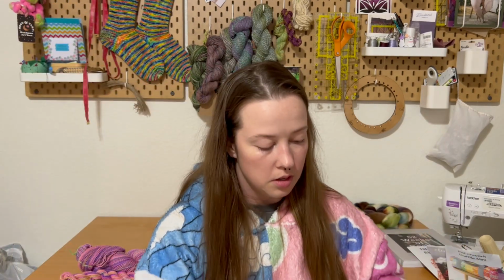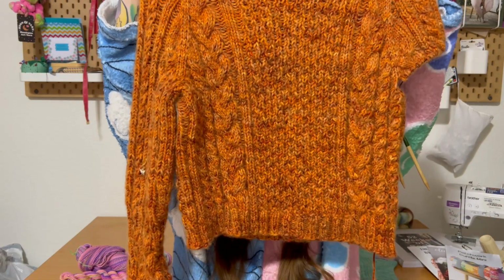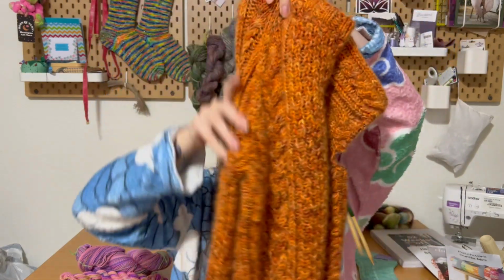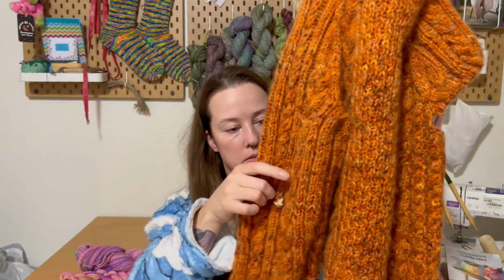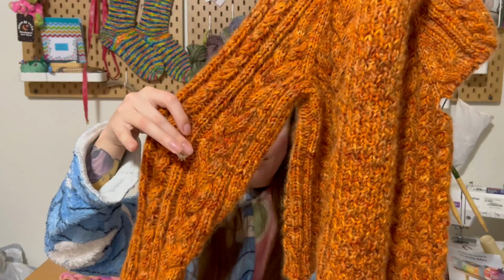All right, so next I'll show you my knitting WIPs before I move on to spinning. Okay, so one of my 2 knitting WIPs that I actually worked on is my Fisher Twine jumper. And last time I think I was actually even a little above this maybe, but around right here.